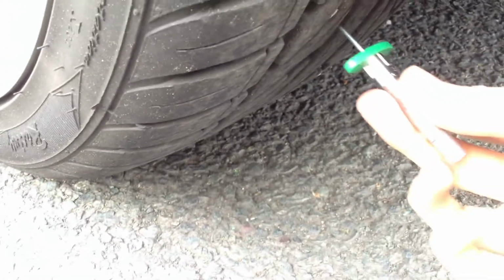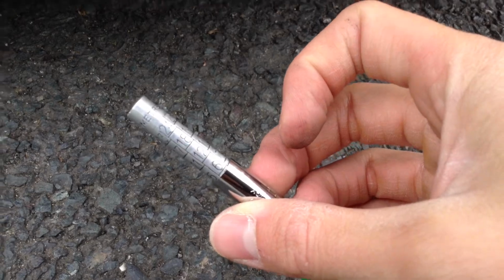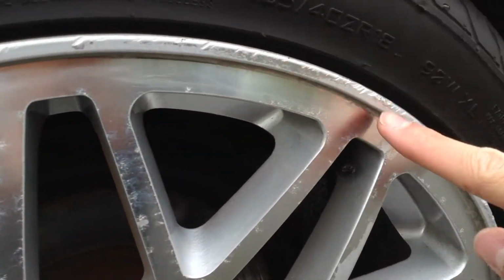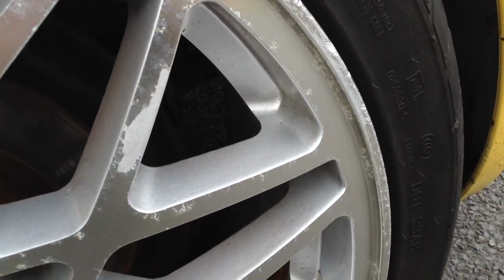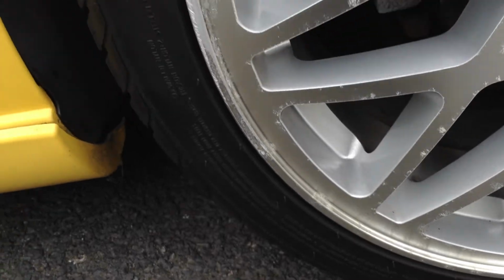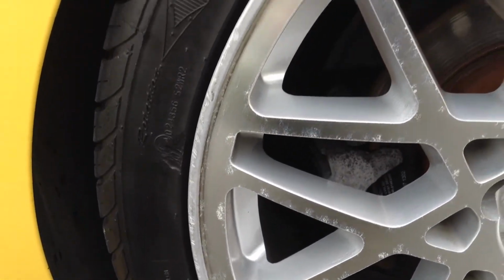Moving around to the near side rear tyre, if we just have a look at the tread depth there, we are looking at just about 6mm or just under 6mm of tread there. Rear alloy, again, there is some curbing to this one around the outside edge. Again, we've got some corrosion to the alloy. They are a polished finish, so will be quite partial to corrosion, and again some curbing around that side as well.